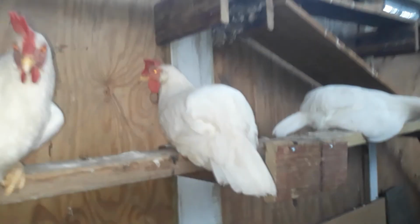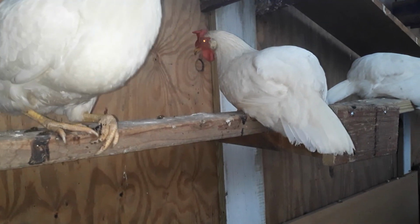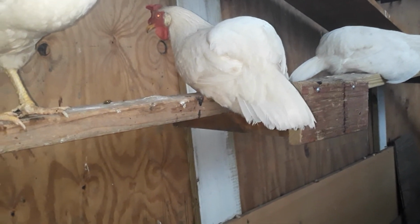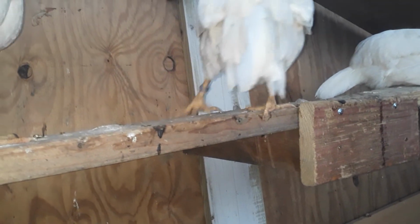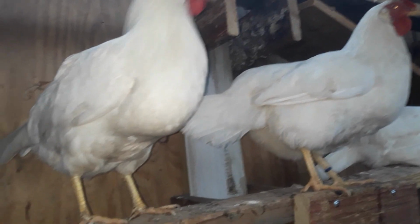Here are the white leghorns from my neighbor. One of them is an egg eater, and I suspect it's this one. But they're actually pretty docile for leghorns. And there's Pinky, my ever-present shadow.